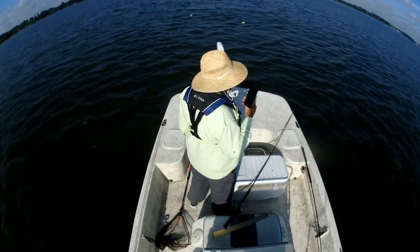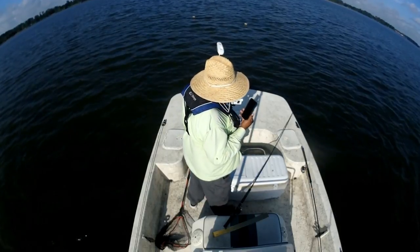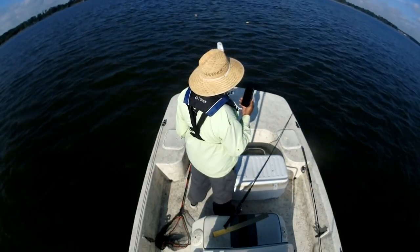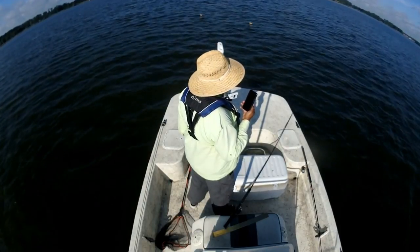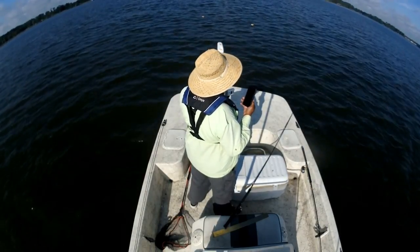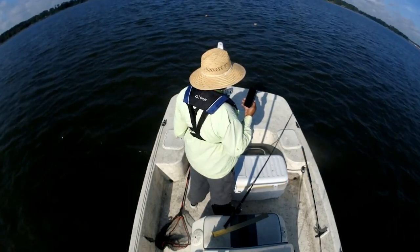I just hit one of my little prime spots, and I just put about a pound and a half in the boat. I got a black that's probably pushing a pound and a half, and I got about six more. Okay. Black and chartreuse.